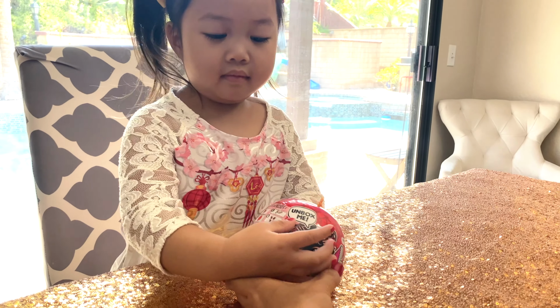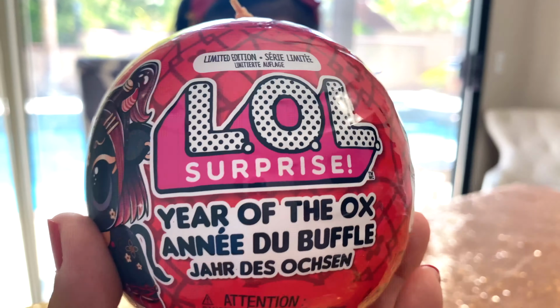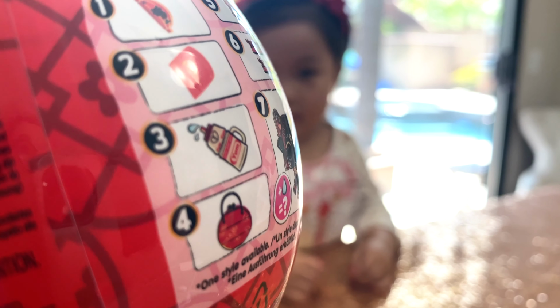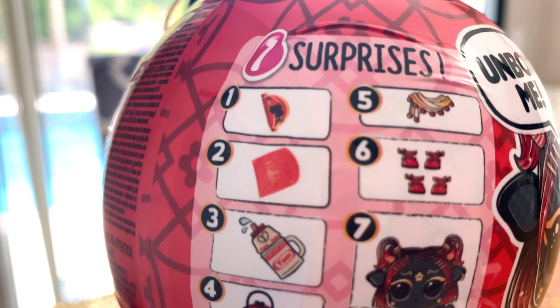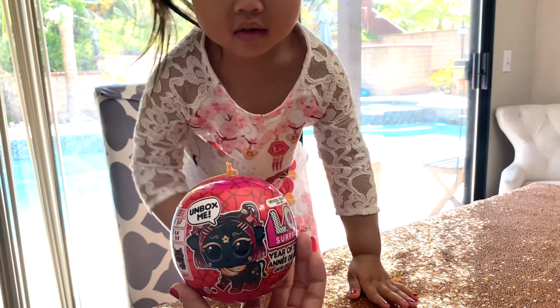Okay, let's show our friends. So we have this limited edition Year of the Ox. And hopefully we get, you like to get this pet? Yes. Hopefully we get this pet, and it's supposed to have 7 surprises. Okay, here you go.